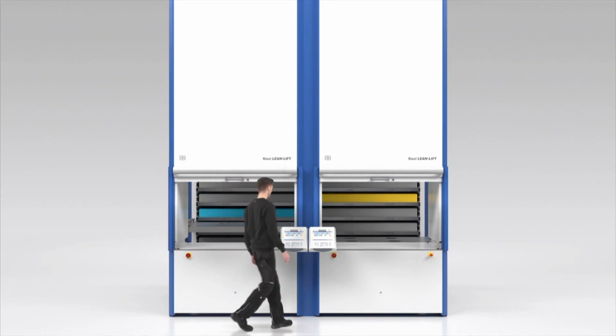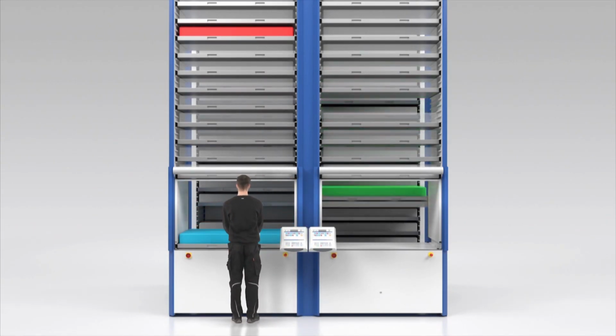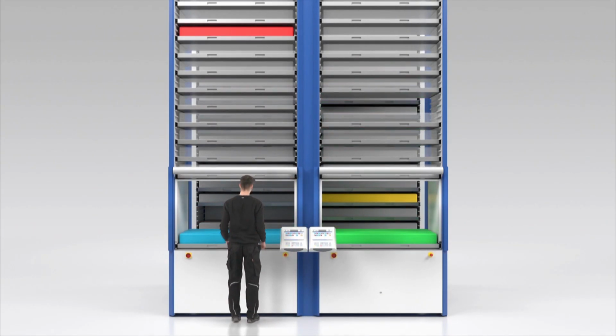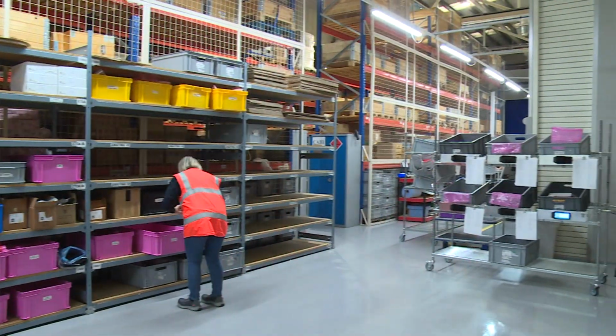We do have stock in both machines. We might have a part where 1 or 2 batches is in lean lift 1 and then another batch is in lean lift 2. That gives us flexibility. So if we're doing a batch pick from the first machine and then we've got some replenishment stock to put away, we don't have to put it with the old stock. We can put it in another location.